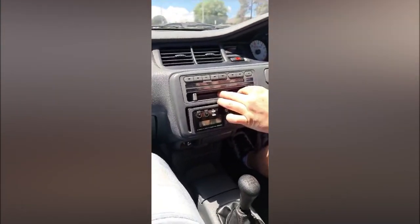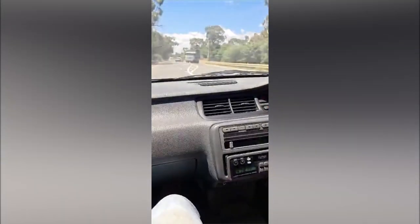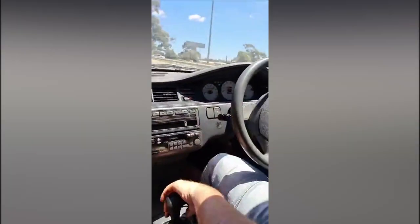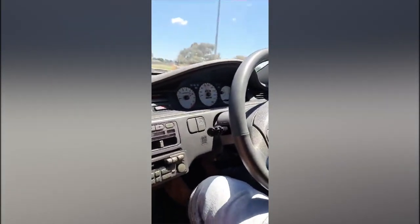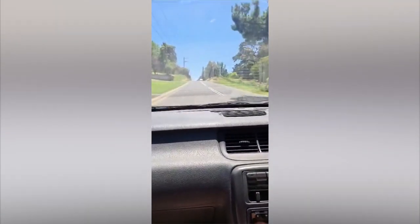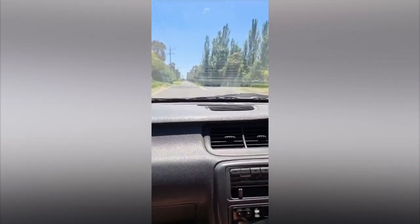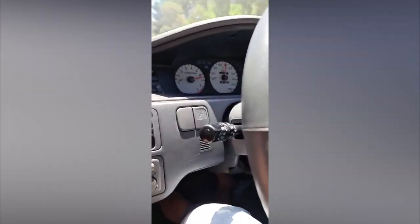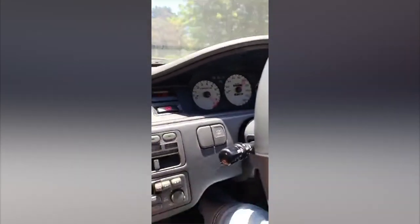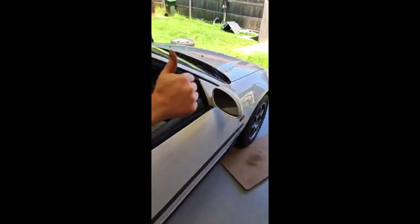Aircon still works, hasn't been touched in 26 years. Nice and cold. It's fantastic. Very smooth, there's no noise from the motor. That'll clean out the motor. Happy? Everyone's happy. Thanks everyone.